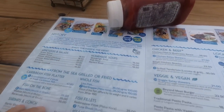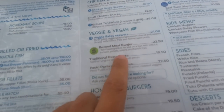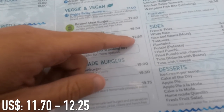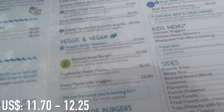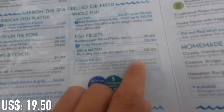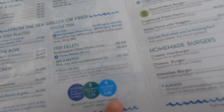And I'm not sure what we're gonna get, probably just fish like we always get. They do have veggie and vegan stuff. This is all in guilder, so it seems around like 22 guilder, 21 guilder. And they have fish fillets, that's 35 guilder. Tuna steak, I might go for that. For 35 guilder.